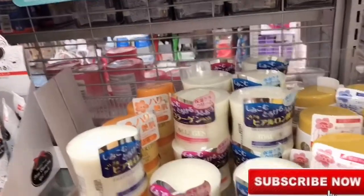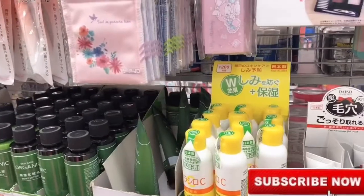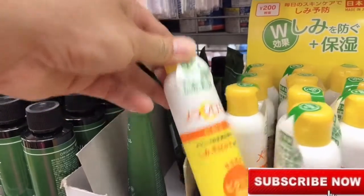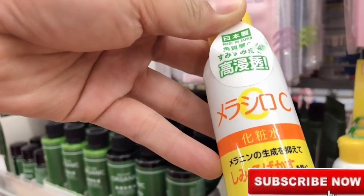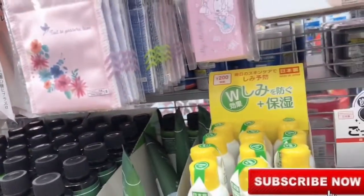Moist and lift gel, gel cream. Ang dami nilang mga bagong product. Mayroon silang vitamin C made in Japan. Shimi. Shimi daw, para sa shimi. What is shimi? Suba. Kasu. Made in Japan siya. Oh. Whitening lotion. Shimi is like the freckles.